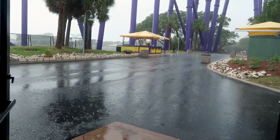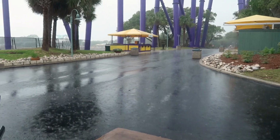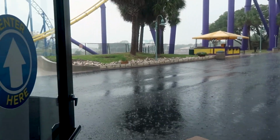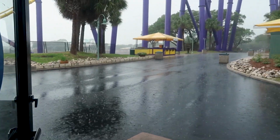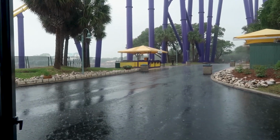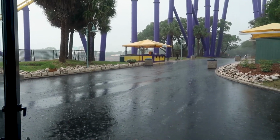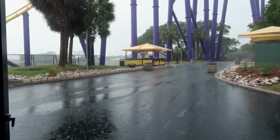Well, this is very much feeling like being at SeaWorld Orlando because of this rain. The whole reason we wanted a break from Orlando was because, well, we didn't really want the rain. So unfortunately, it looks like it's gonna get heavier, and it looks like it's about where it's gonna be for the foreseeable future.